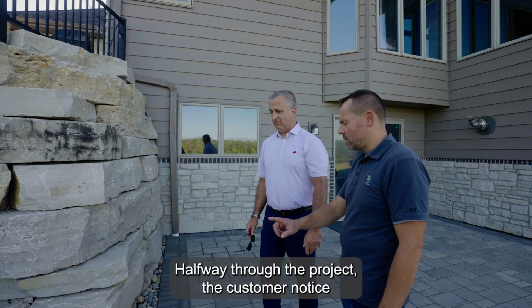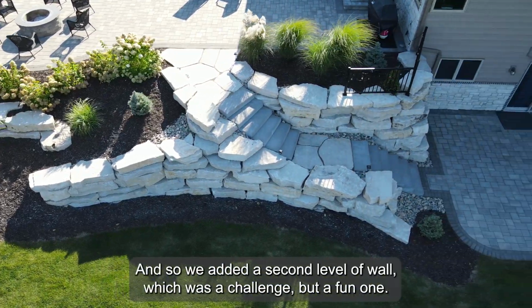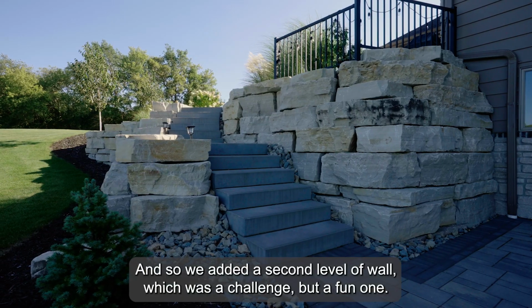Halfway through the project, the customer noticed that they wanted to add some stairs, and we had to revise the project on the fly to be able to introduce that. And so we had a second level of wall, which was a challenge, but a fun one.